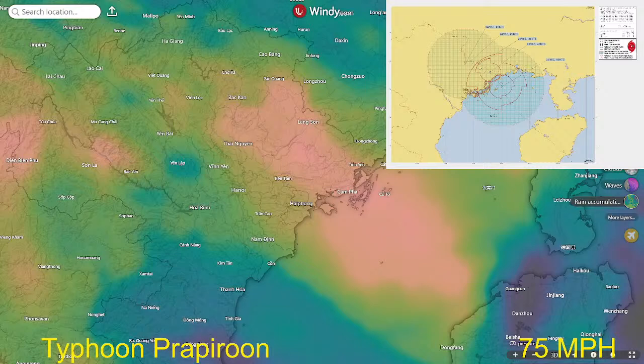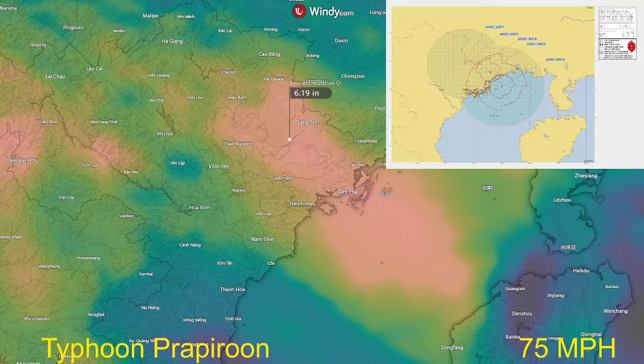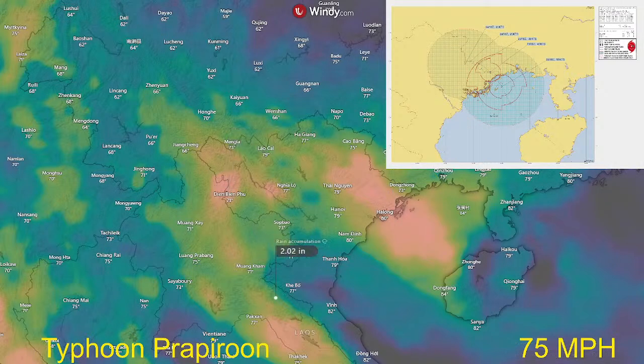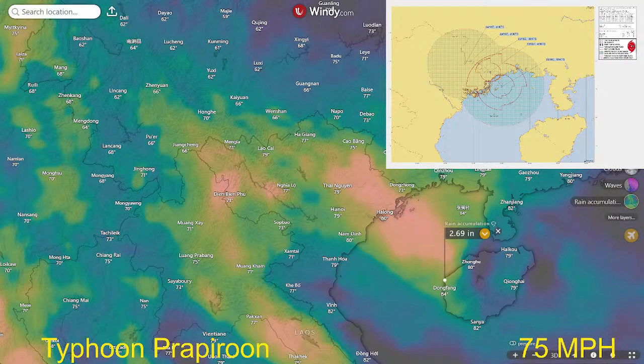Let's look at this rain accumulation and let's see what happens. Let's see what it says now. So we see it get up to 8 inches right where the mountains are. You can definitely see these little bursts here. That's what the ECMWF is projecting.